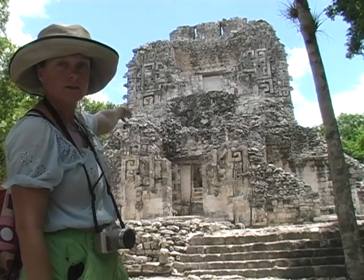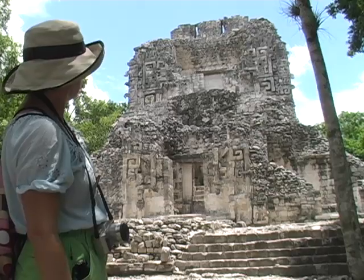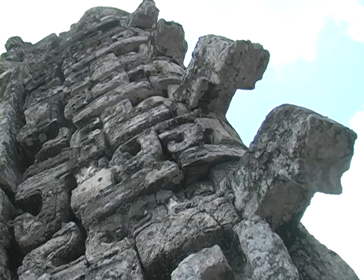The mouth of a monster is what it is. These sides that are sticking out are the noses.